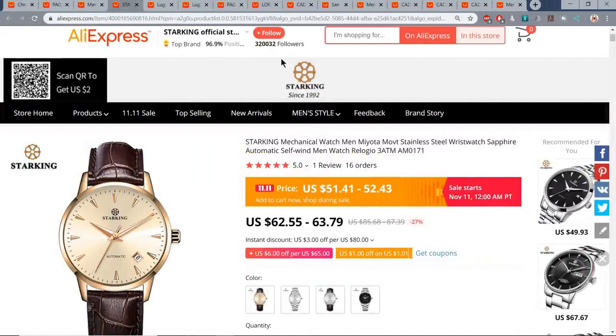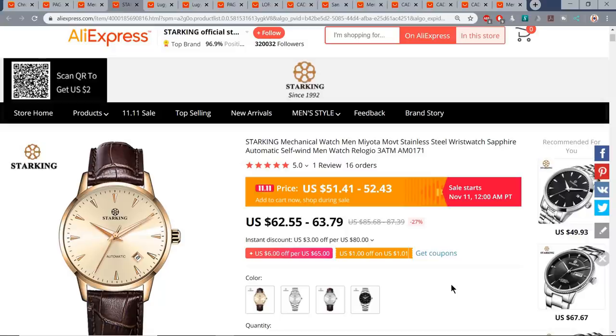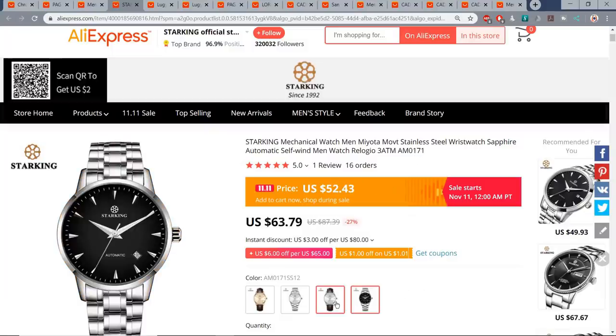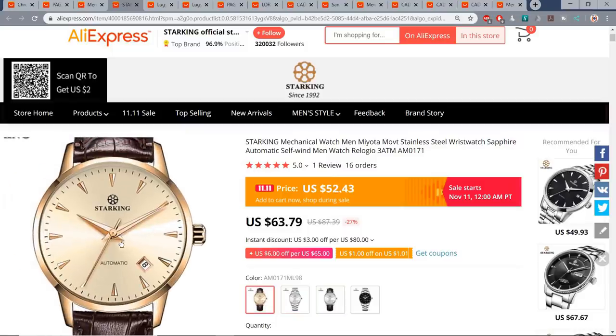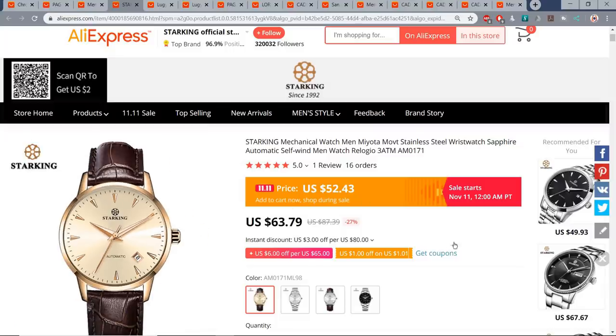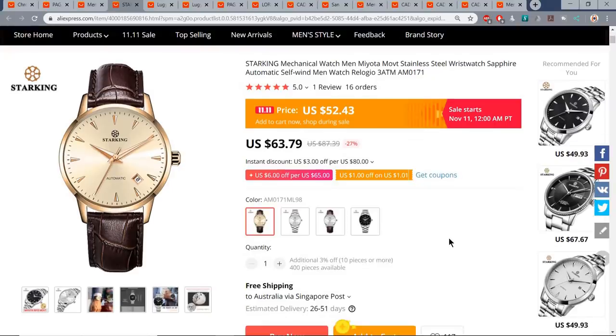Okay, at number 3 from the Star King official store, the source of all the Star King watches that I've reviewed on the channel to date, it's a Star King. It's a new model, it's the AM0171, and there are various versions of it, with a stainless steel bracelet, silver dial, silver stainless, and the gold one, and I think it's the gold one that you should be interested in the most, if you are indeed interested, $52.43 on the 11/11 sale special.